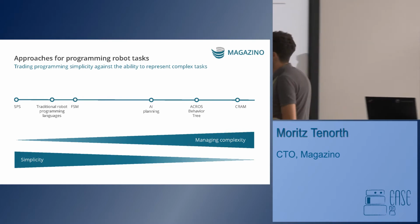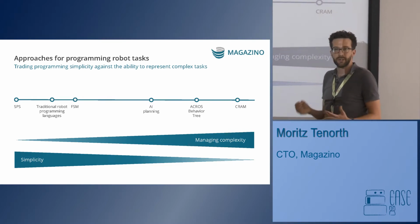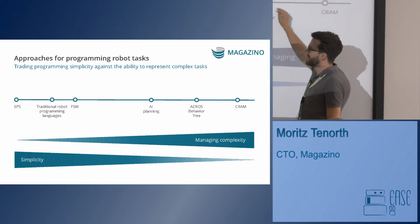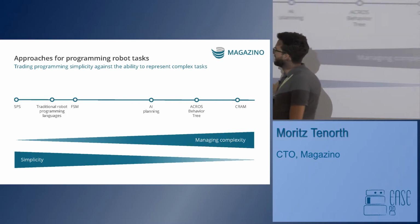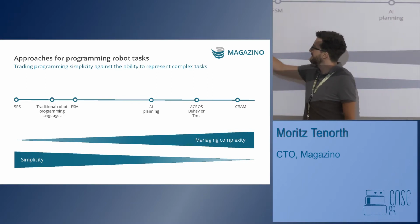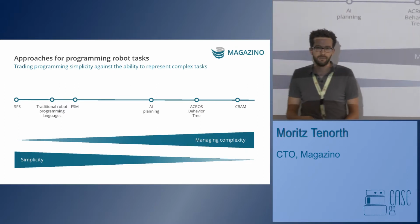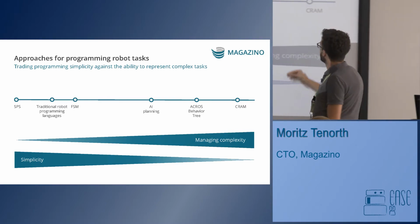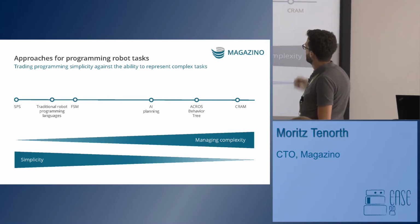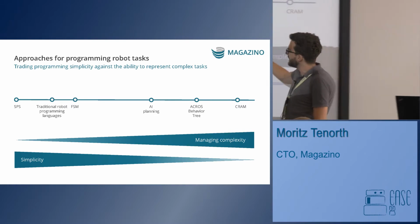So when we started, we looked at basically this scope of different ways of how you can program something. This is of course massively simplified. We didn't put it into one dimension, but for the sake of simplicity here. So of course on one hand you have PLC controllers, the classical robot programming languages. Many people use state machines for programming the robot behavior. On the other hand of the spectrum, where you can manage lots of complexity but also have a pretty steep learning curve, is probably CRAM.